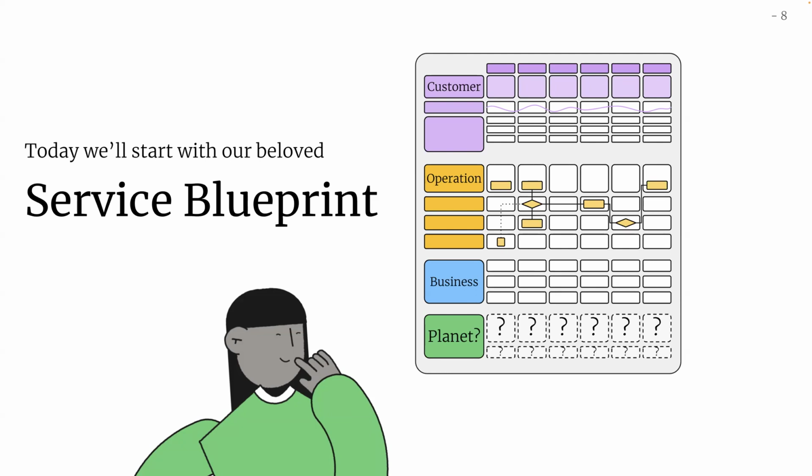And it's been a discussion for a while at LiveWork and elsewhere as to how do we include the planet in that blueprint? How do we think about nature as a stakeholder, or different metaphors like that? So that will be the focus of today.